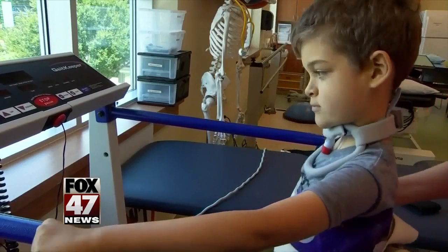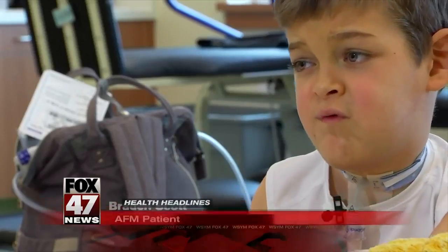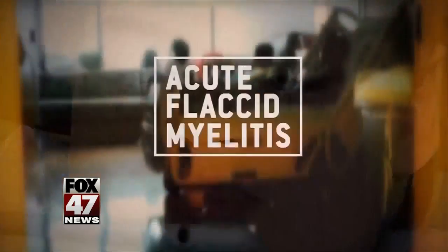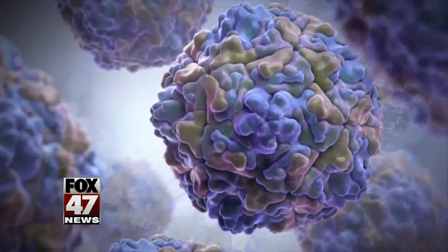Regular physical therapy has helped Braden Scott defy the odds. "There you go. I couldn't really walk by myself. Couldn't hold my head by myself." When we first met Braden, he could hardly move his body. He was one of the 600 children since 2014 who've contracted acute flaccid myelitis, a condition that is similar to polio but has no known cause.